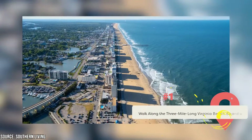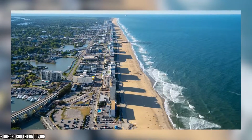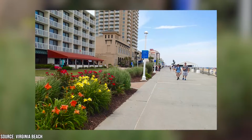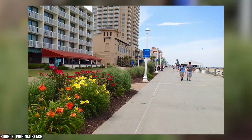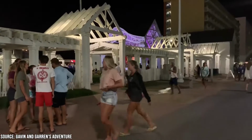Walk along the 3-mile-long Virginia Beach Boardwalk. The Virginia Beach Boardwalk is arguably the most popular location in the city, and this popularity comes for good reason. Not only does it run right alongside the beautiful Virginia Beach, but it also features plenty of shops, eateries, and attractions that will entertain visitors once they're bored with the water. It'll be a while before you run out of interesting things to check out along the 3-mile-long boardwalk.